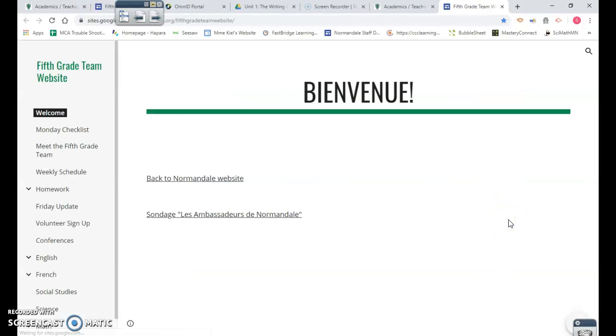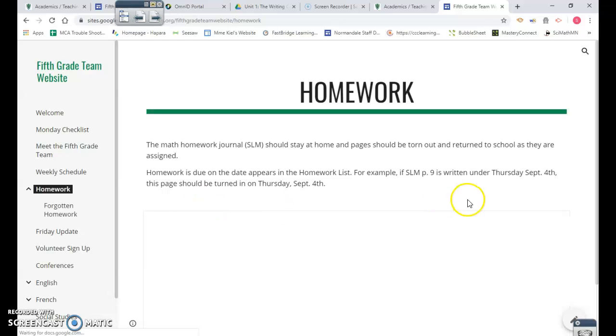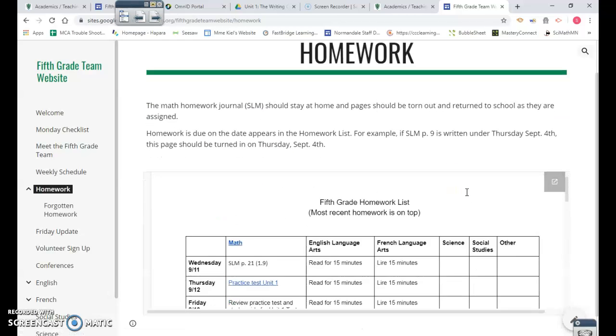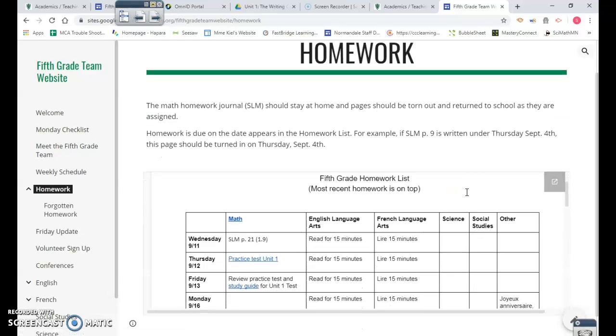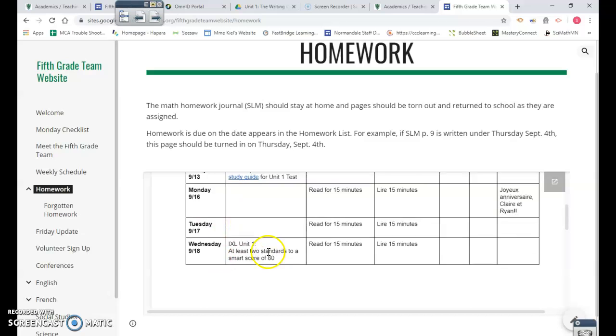We have a one-stop shop this year, and all of the links that your 5th grader needs to be successful in 5th grade are found on this site. So one of the important ones is homework. If we click on homework, we'll see the homework list, which is updated online every Tuesday, and it will show the homework that is due on a daily basis from Wednesday to Wednesday.